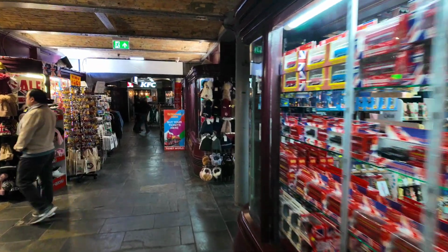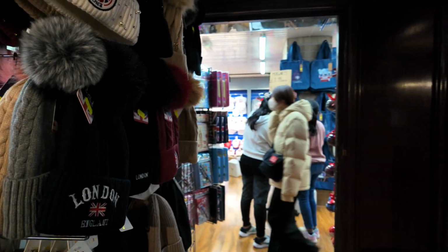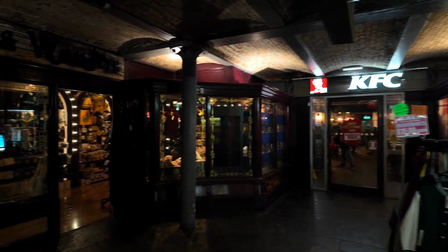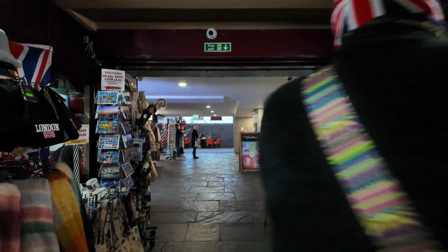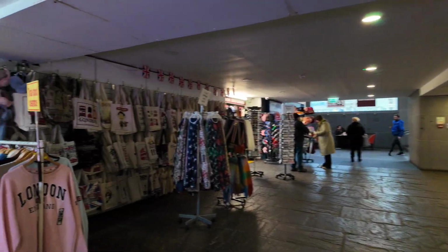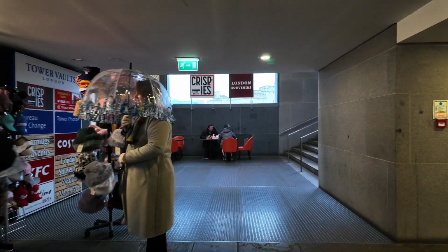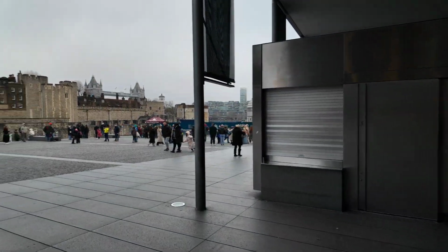So this is a good little break if you want some warmth to come in here. Lots of souvenir shops. And there's a Harry Potter shop. I didn't know about this one. See how this one goes down? I was looking for that one. Okay, so that was inside Tower Vaults.